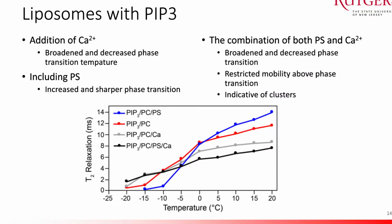You can see similar effects with the phase transitions, where adding calcium broadens that phase transition and decreases the temperature. The inclusion of phosphatidylserine sharpened that phase transition without the presence of calcium, and then dramatically broadened it with the presence of calcium. These really broad phase transitions are a hallmark of what we're seeing right now with our PIP samples. One of the things we're going to need to figure out moving forward is exactly what that means in the context of our interactions with our protein.